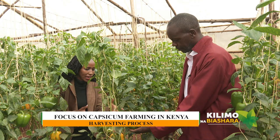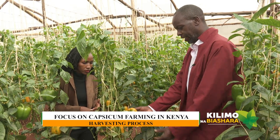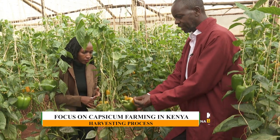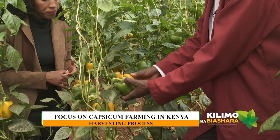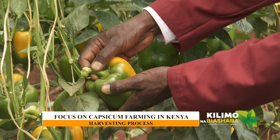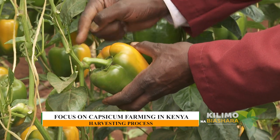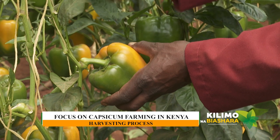Henry, now I'd like to see how you harvest. Oh, okay. Now, this is the fruit. Now, we don't just remove the fruit from a tree for the sake of it. I want you to look at this stalk. When you are harvesting, we need to pluck it very, very carefully. We pluck the fruit with the stalk here, so that the fruit remains with the stalk.